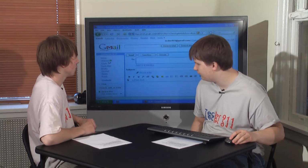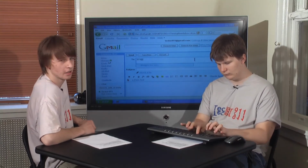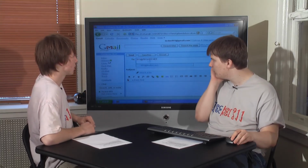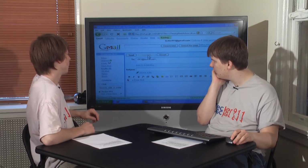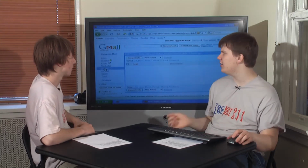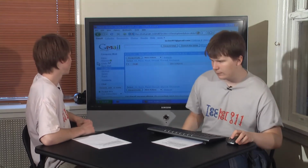Let's say you're composing an email to Tecker again, and then you want to finish it later because you need to look something up or you don't have time to finish it now. Save Now saves it as a draft. And then that'll be in your drafts folder. It says you have one draft. So when you have the information you need, you can go right back, pick up where you left off. Yeah, and just finish that email.